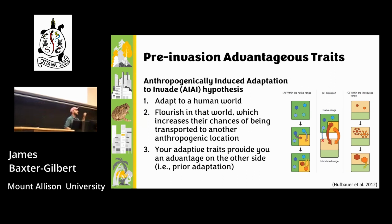So they've adapted to live beside us. In doing so, we've increased the chance of them being moved, and then we've increased the chances of them surviving those barriers along the invasion stages because we dropped them off in another human space. And so I'd spent a long time, me and my many collaborators that you have seen on that front page, trying to come up with how we can test this idea.